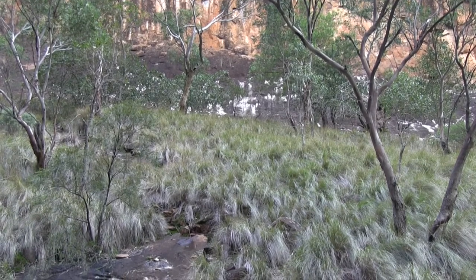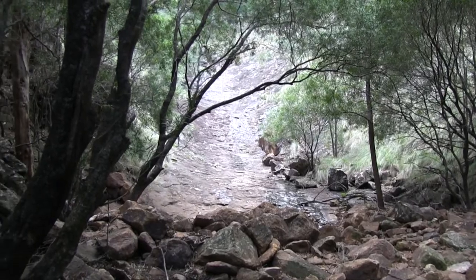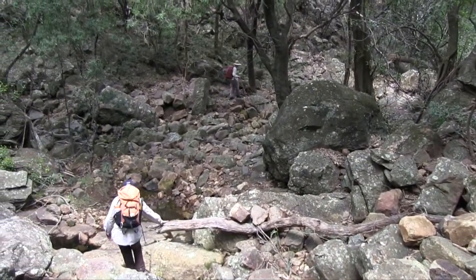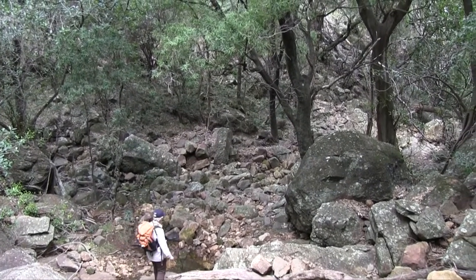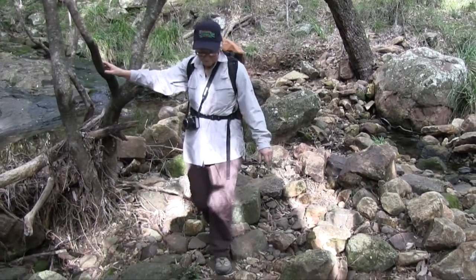Well, this is the junction between the two gorges and we're heading off down the gorge out to the waterholes. It's starting to get a bit cool and dark here, so we've eventually gotten down to a path.